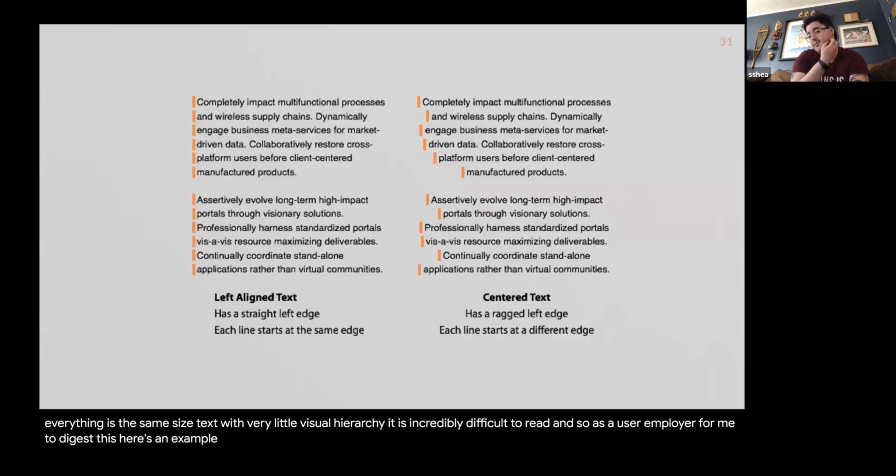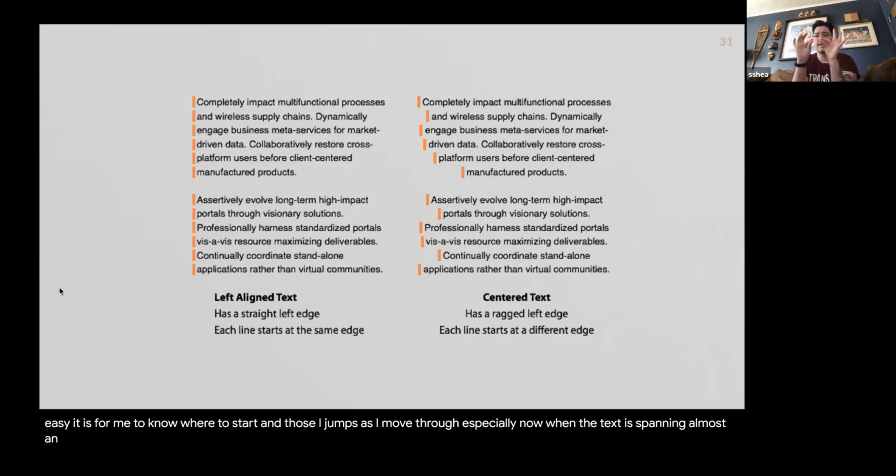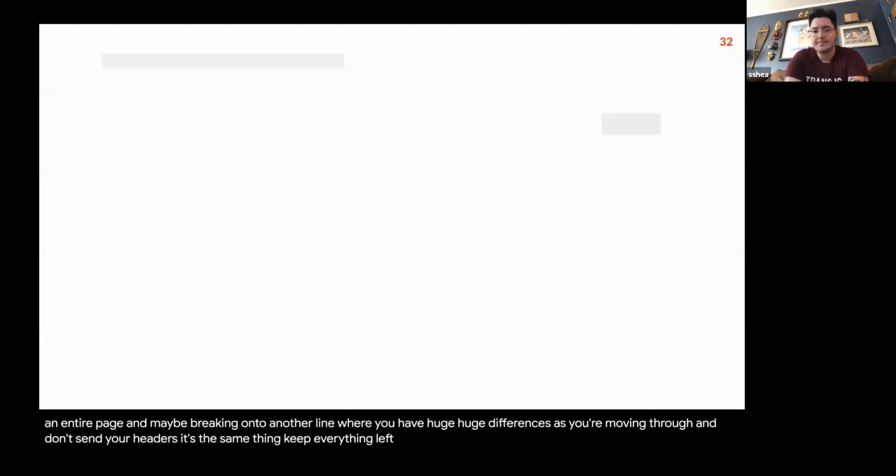Here's an example of where your eye is starting when you're doing left aligned versus centered. You can see how easy it is for me to know where to start, and those eye jumps as I move through, especially now when the text is spanning almost an entire page and maybe breaking onto another line, where you have huge differences as you're moving through. And don't center your headers. It's the same thing. Keep everything left aligned.